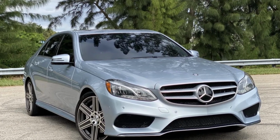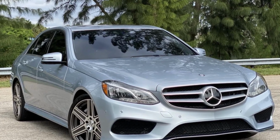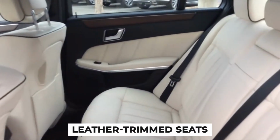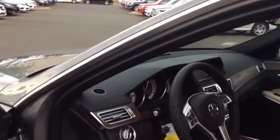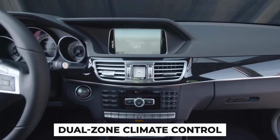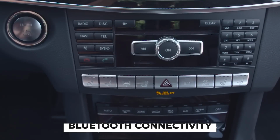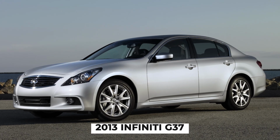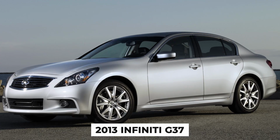And the best part? The E550 is still a luxury car, so you get the usual Mercedes premium interior design from leather-trimmed seats, quality wood-themed accents, and technological features like dual-zone climate control, Bluetooth connectivity, unique gauge cluster, and many more. And finally, the 2013 Infiniti G37.